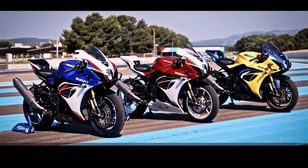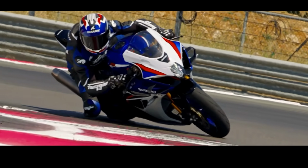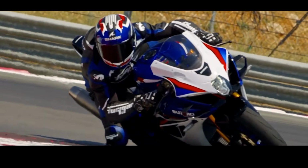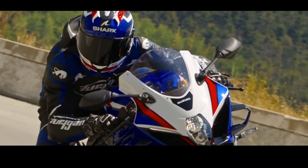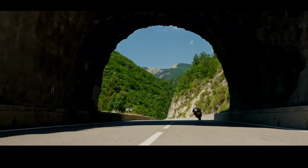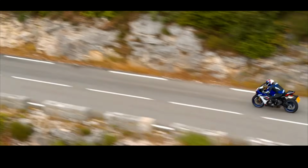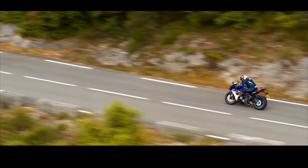And a nod to modern MotoGP technology, the 2025 R model now features optional dry carbon winglets. Developed with the Suzuki CN Challenge race team at Suzuka 8-hour, these aren't just for show. They're designed to generate downforce at high speeds, keeping the front wheel planted without negatively impacting handling. That's true race-bred tech for the road.